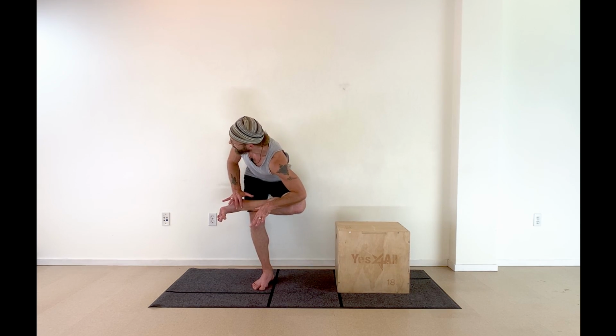But play with the position. You don't have to worry about your balance too much. It's about holding tension with the legs pressing into each other, and then maybe taking some additional tension by moving into a twist. And here's another way to do this with that figure 4.